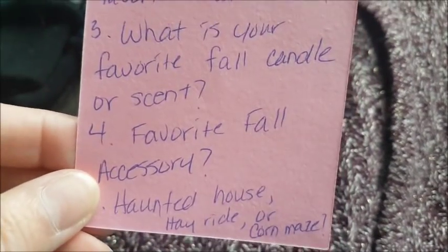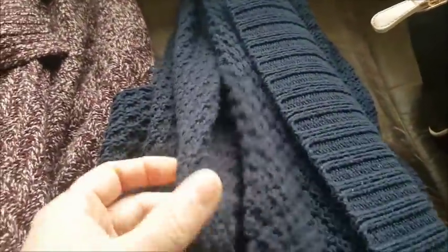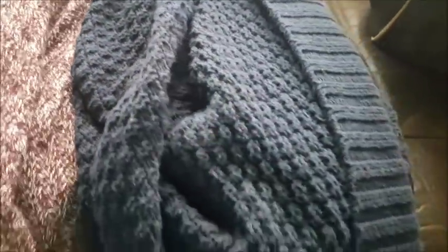Okay, number four, my favorite fall accessory. Well, you've seen me wear this before. This is my favorite sweater to wear. I also have this favorite sweater to wear. It's a navy blue sweater, but shorter. It's not as long as this one. This one just comes down around the butt. This one comes way down, like to the upper thighs or to the mid thighs. This one, however, has a winged sleeve on it.